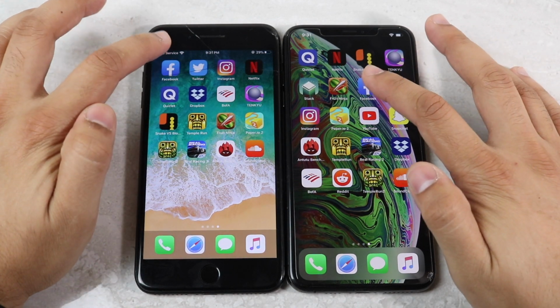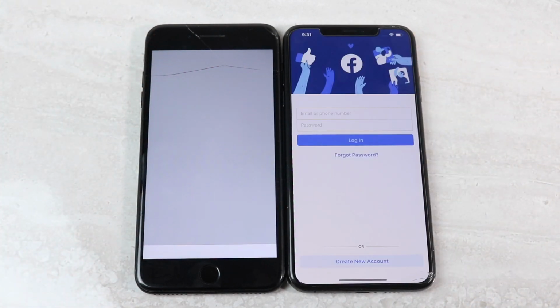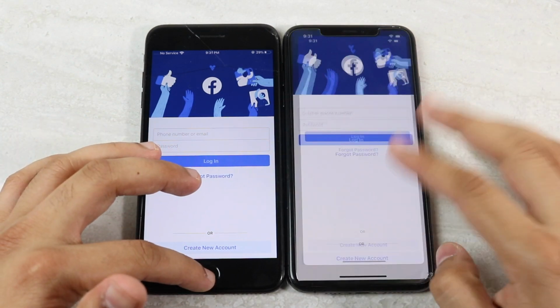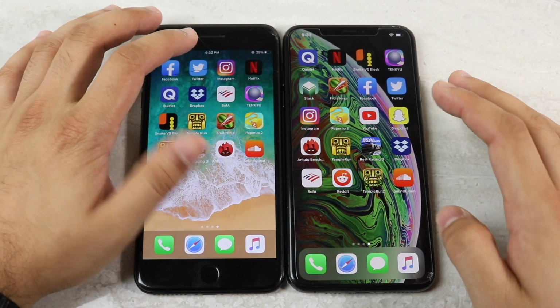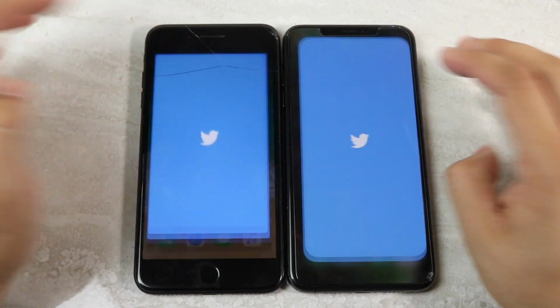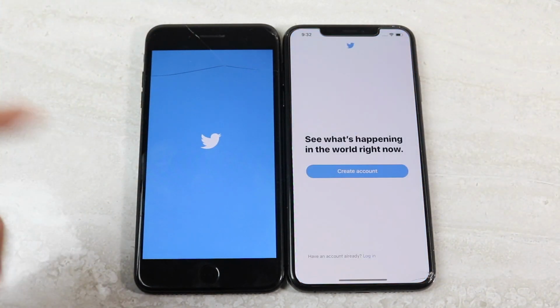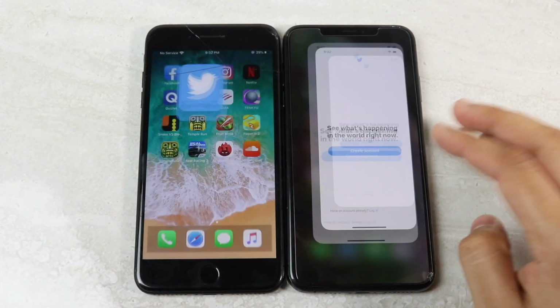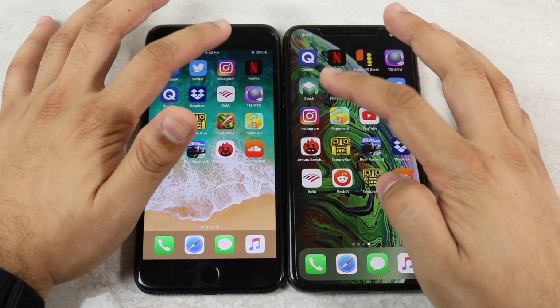Let's do Facebook. 3, 2, 1. And as you can see, the XS Max is almost instantaneous. Obviously it's not, but it's pretty close to instantaneous. Twitter. 3, 2, 1. And I noticed Twitter almost opens up faster on the older devices, but not really. But you can see kind of the evolution that's been going on between both these devices.